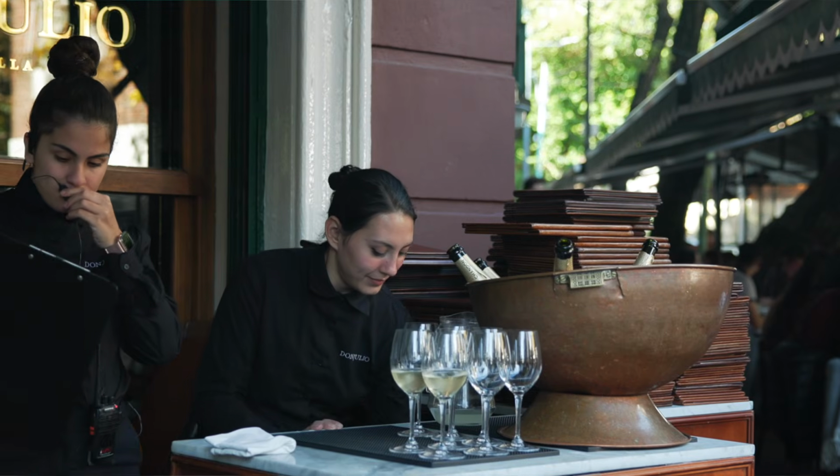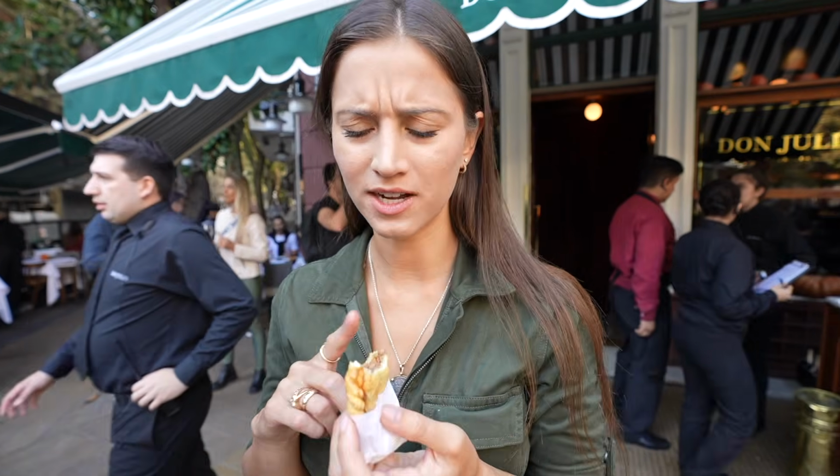As soon as we walked up to the entrance of Don Julio, they handed us a nice little glass of champagne while we're waiting in line, which actually there is a significant amount of people waiting outside of this place. Our friend Tomas, who is from Buenos Aires, said that he has actually never been here before because it's almost impossible to get in. So this is going to be a pretty unique experience. And they also gave us little empanadas while we're waiting in line as well. We're off to a good start.